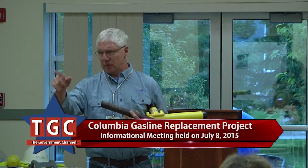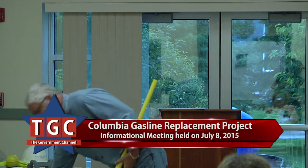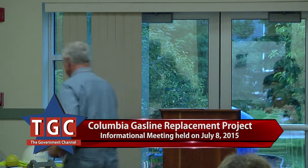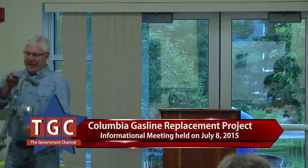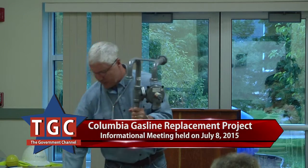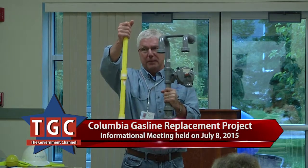Since most of the meters are outside, I'll use that example first and then we'll talk about the inside. So, for the people that have meters on the outside, the process is fairly simple. We need to get into your house eventually to relight your appliances, but you already have a meter setting similar to this. We'll be installing a new one, and we'll be running a new service line from the main up to your house. And so we'll set up a day and a time to do that work.